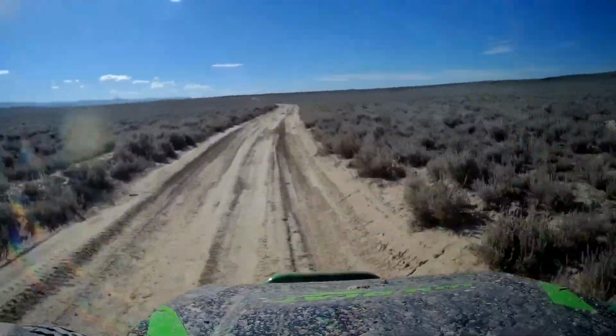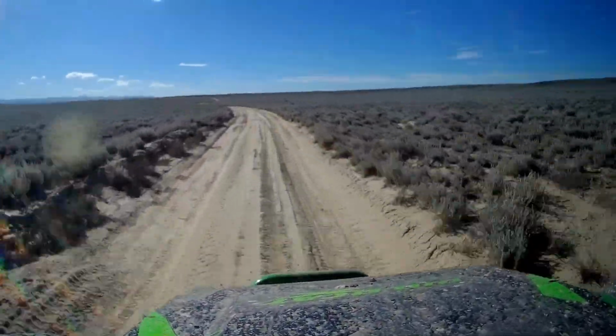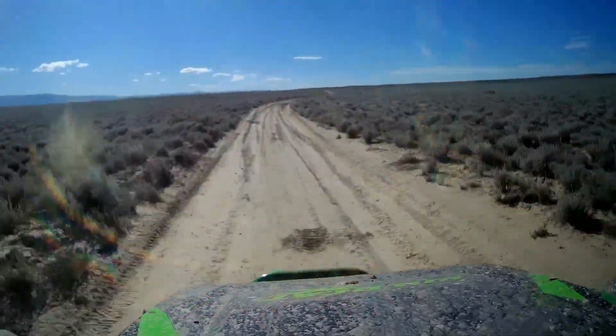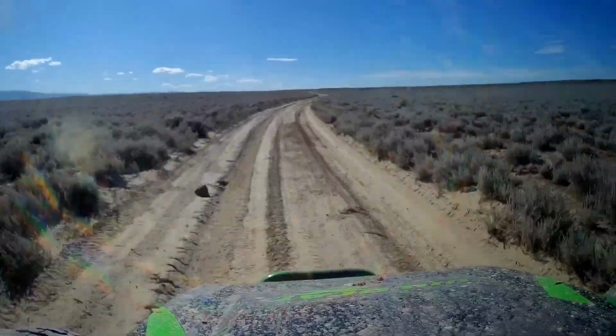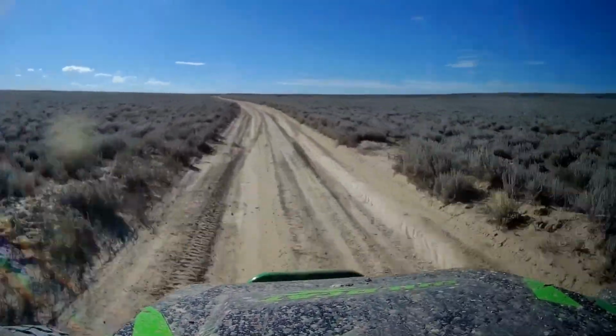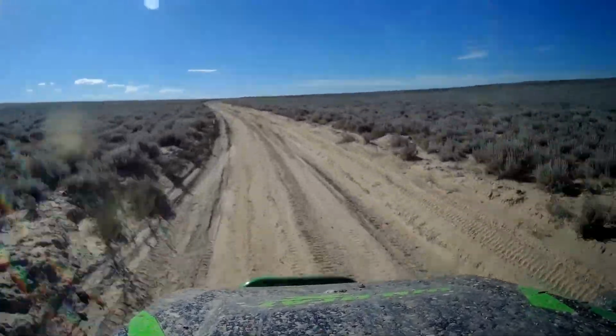At this point, we were about 18 miles out, so we wanted to make sure that we got back as quickly as possible. The fun thing about this is driving the 18 miles on these dirt roads and really dropping the hammer on it, wide open going across some of these. It was a lot of fun.